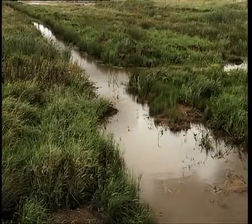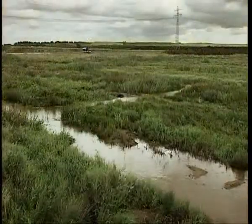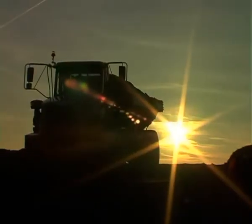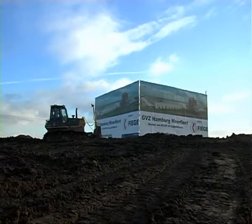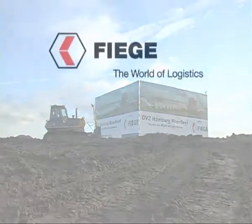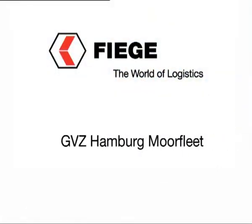An open meadow to Hamburg's southeast. Not just any meadow, but a very special spot that holds a particular challenge. 160,000 square meters of land. The building site of the GVZ Hamburg Moorfleet.